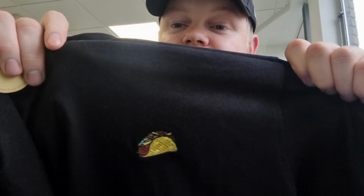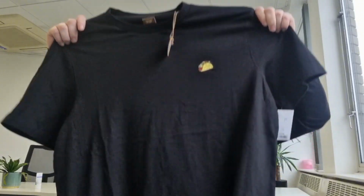For myself, I did buy another t-shirt. This is the second t-shirt I've bought this week. I don't usually buy myself all that many clothes. I've got a whole wardrobe full of clothes that I've picked up over the years, so I don't need any new clothes. But me and my girlfriend love tacos, and there's this really cute taco t-shirt, just black, plain and simple, but summer's coming up, so yeah.